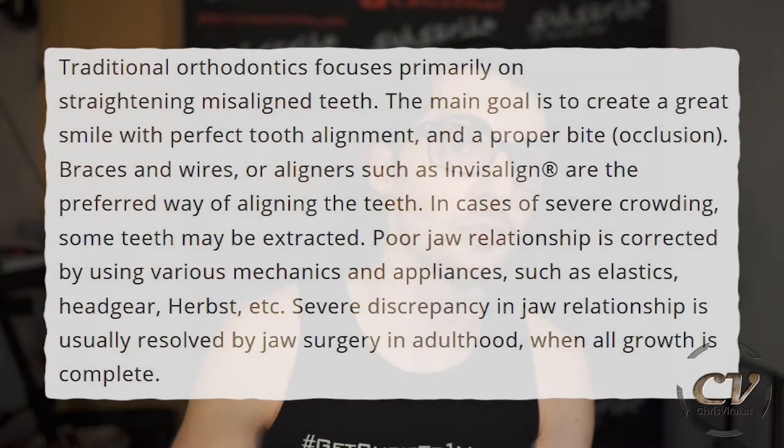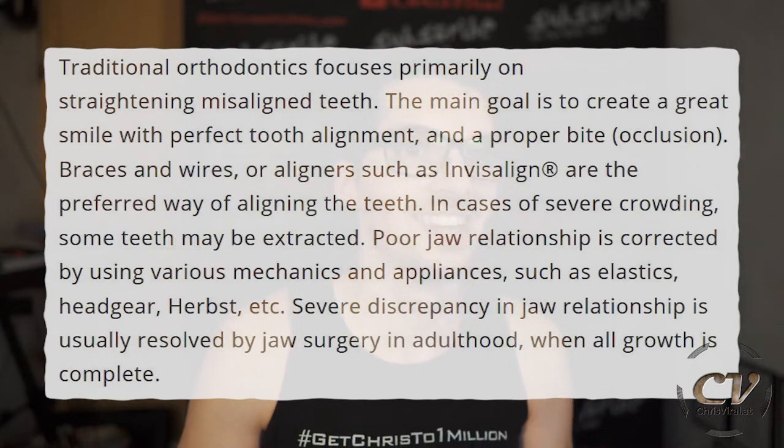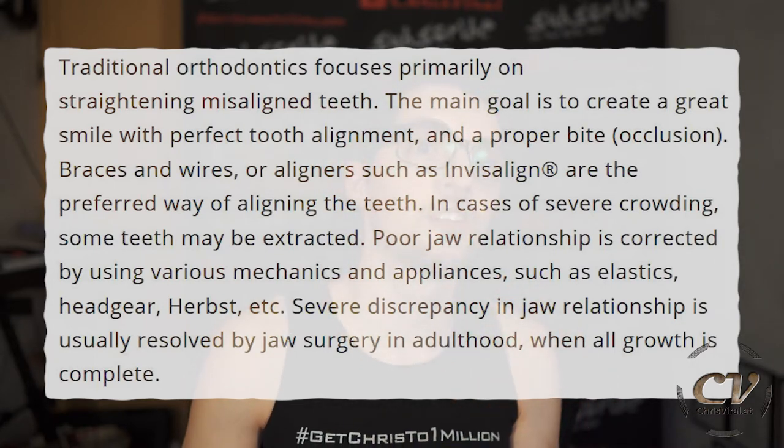Poor jaw relationship is corrected by using various mechanics and appliances, such as elastics, headgear, and whatnot. Severe discrepancy in jaw relationship is usually resolved by jaw surgery in adulthood, when all growth is complete. Now, this is where orthotropics steps in, because you can also, over a long period of time, prevent surgery and modify, or rather change, the bone structure of your face, with exercises, basically. At least that's the claim.